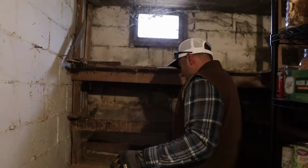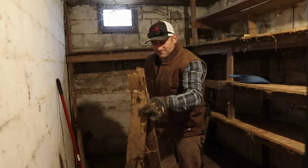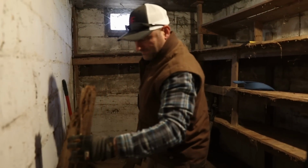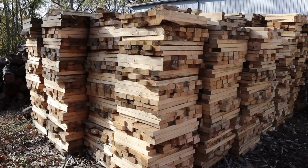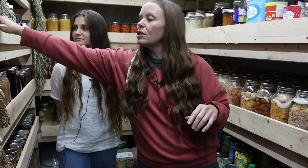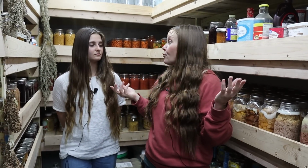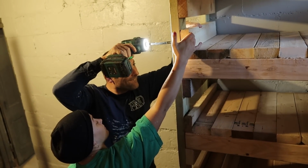When we first moved in, there were old shelves that definitely were not safe. They were falling apart, and we needed to tear all that out. The neighbor across the street had a bunch of old pallet board wood sitting out there not being used for anything, and she said, "Hey, if you guys can use that, then take it." It was such a blessing because we only had to buy some wood to make a little ledge, a little lip right here, but otherwise we were able to use her free wood to build out our root cellar. It's wonderful, it's a blessing, and it's amazing.